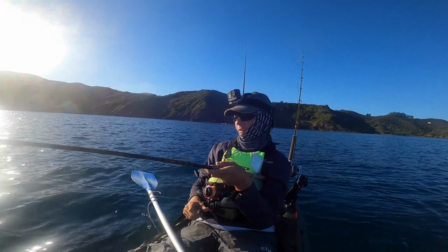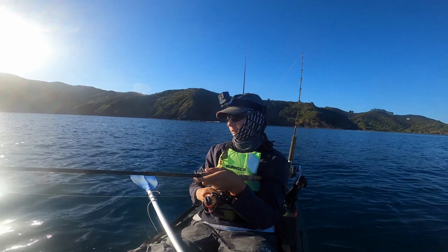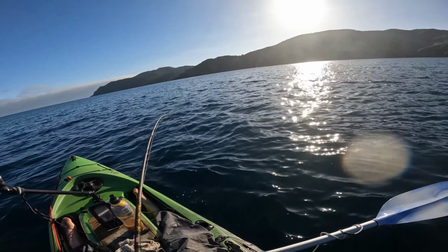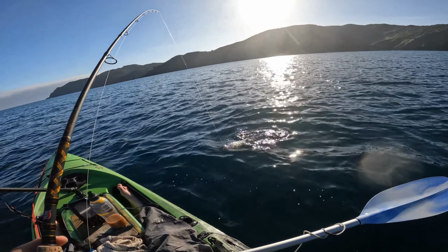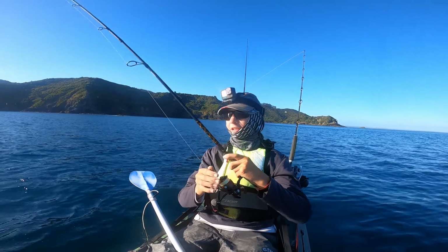Been a pretty slow start to the morning. Finally got a fish though. Unfortunately, she feels pretty small. Here she comes. Yep. Just a baby.